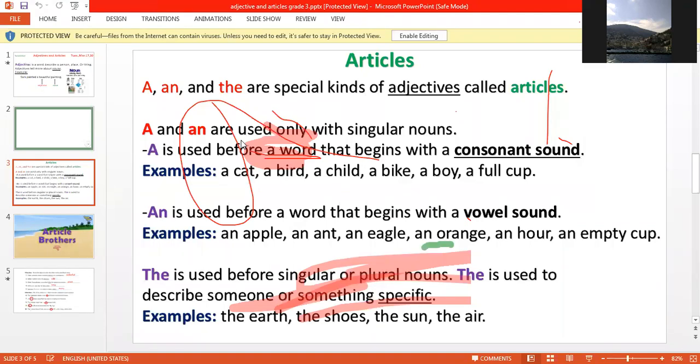Now, how do we use a and how do we use an? If both of them are for the singular nouns, how do I know when I use a and when I use an? Now, a is used before a word that begins with a consonant sound. If you have a word that starts with a consonant, not a vowel, then we use a. We cannot say an cat, no, a cat. Cat here starts with a consonant, which is the C. A bird, not an bird. We have a consonant as the first letter of the noun that comes after the article.